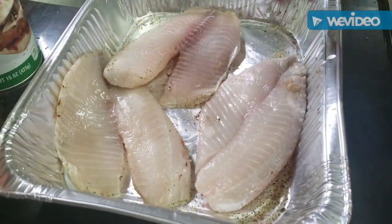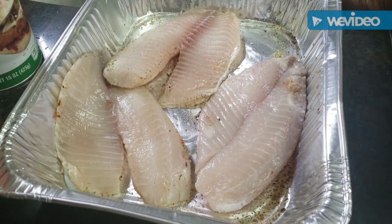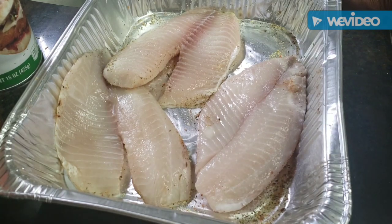And then once I get them all sprinkled up, I am going to put them in the pan and saute them for about 2 or 3 minutes. Then I'll bring them back and I'll flake them up, and then I'll get my other ingredients going. So hold on for me.